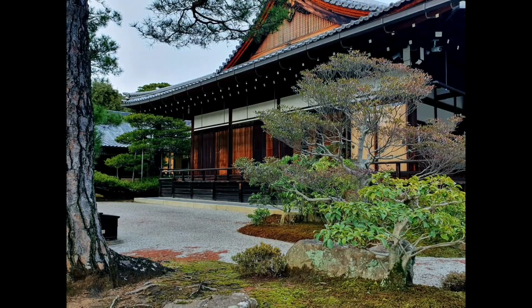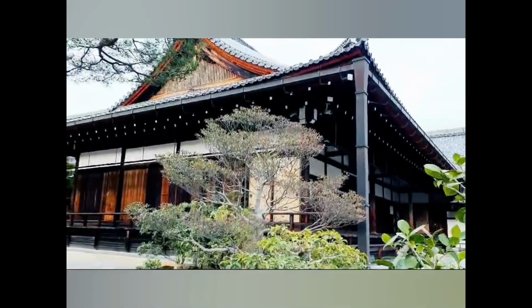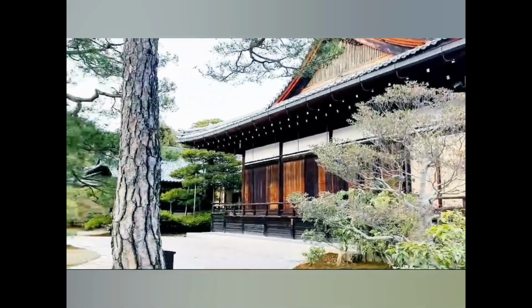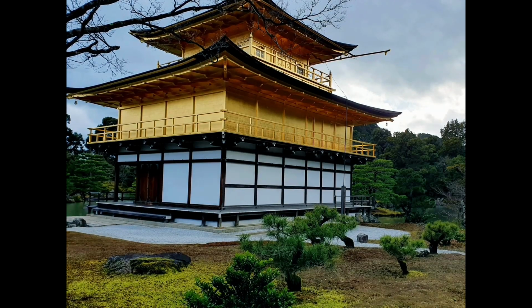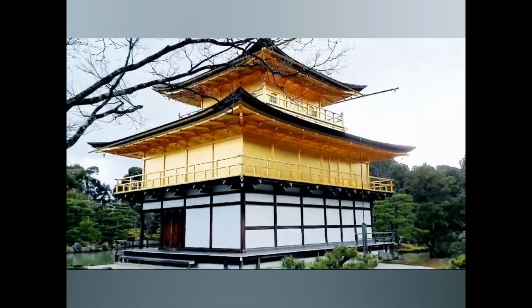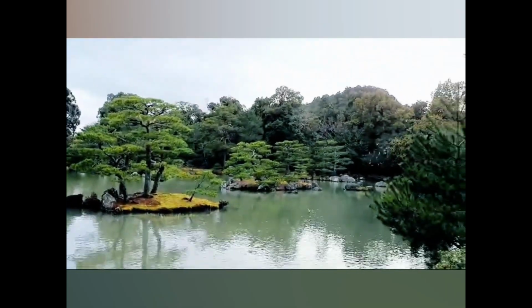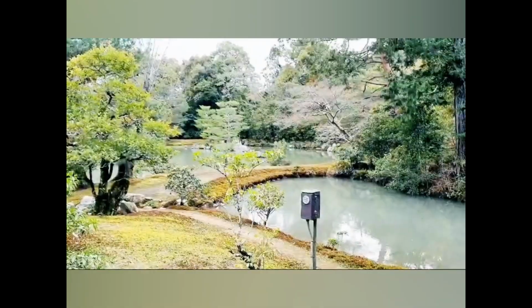We walked along these peaceful paths, surrounded by moss-covered rocks and beautifully trimmed trees. And then, we saw it. The top 2 floors of the temple are completely covered in gold leaf. It was breathtaking. The way the sunlight reflected on the gold in the Kyokochi pond was just incredible.